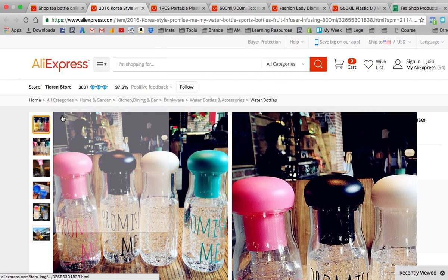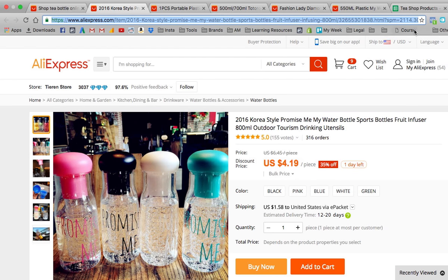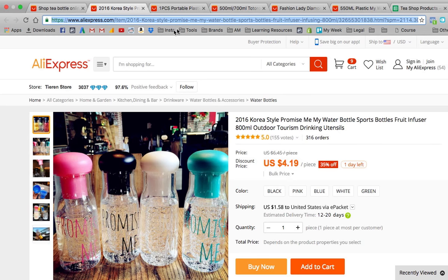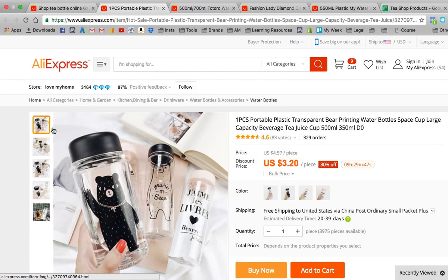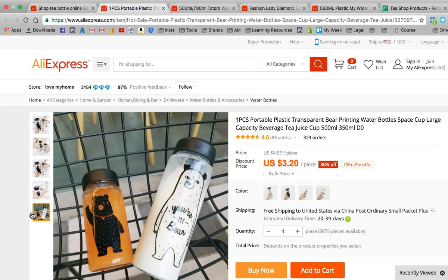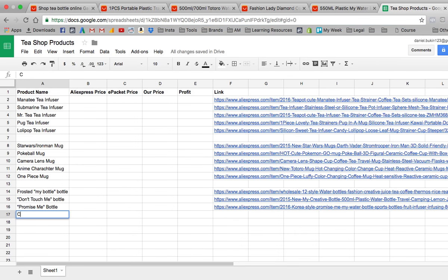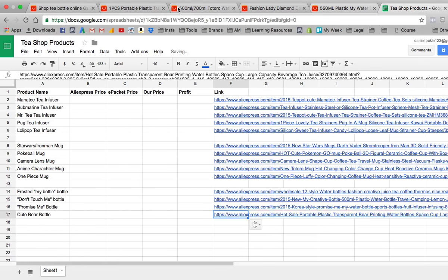So then we have our Promise Me bottle. This one looks really cool as well. And remember what I said, these are all clear bottles. So Promise Me bottle. Let's go ahead and paste that link. Next we have these cute bear bottles. So it's like three designs. You're my bear. Okay, so we'll call this one the cute bear bottle. Let's go ahead and paste that link.